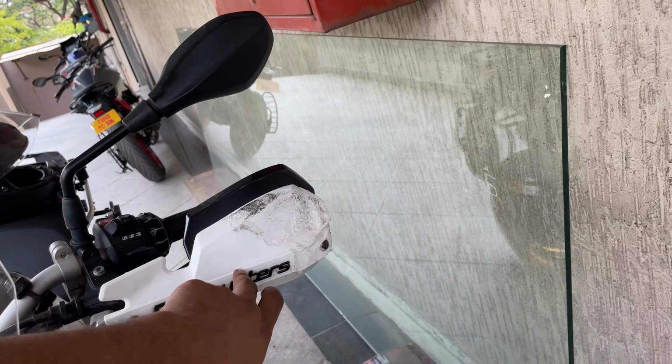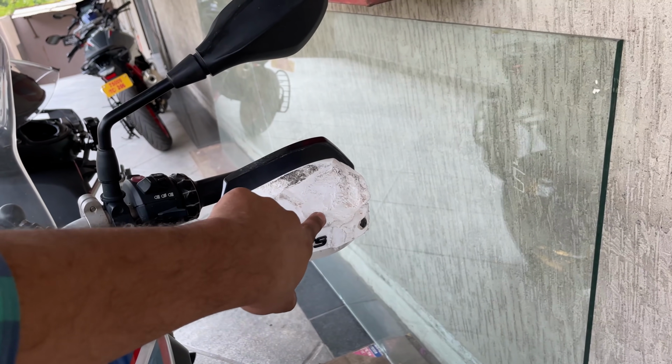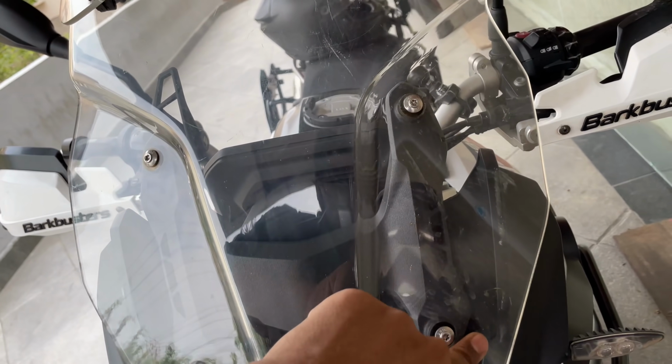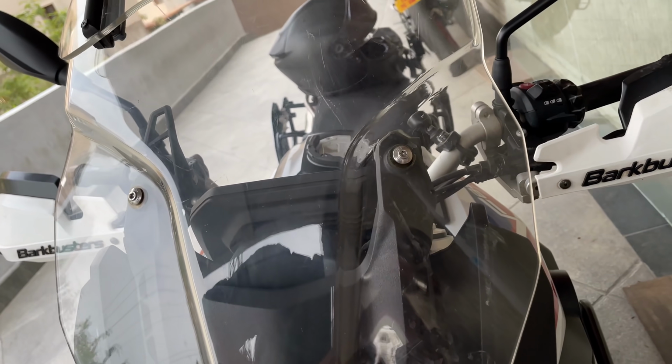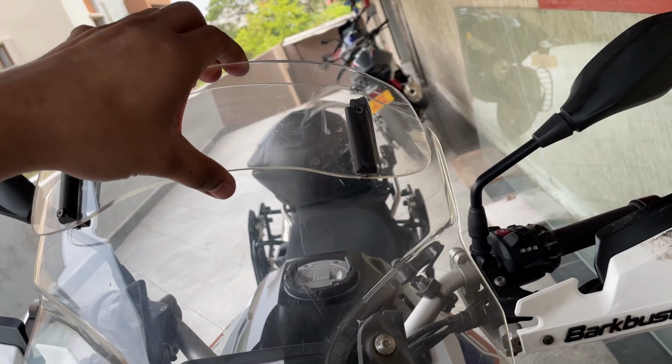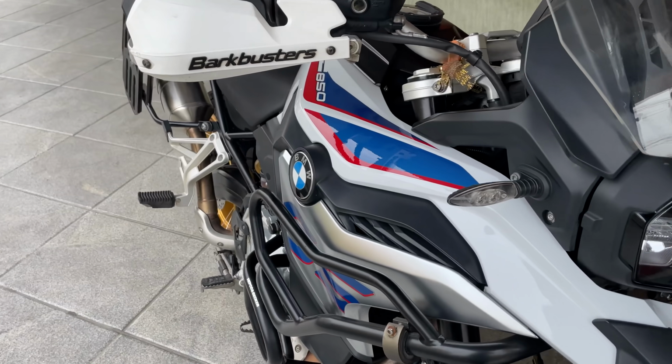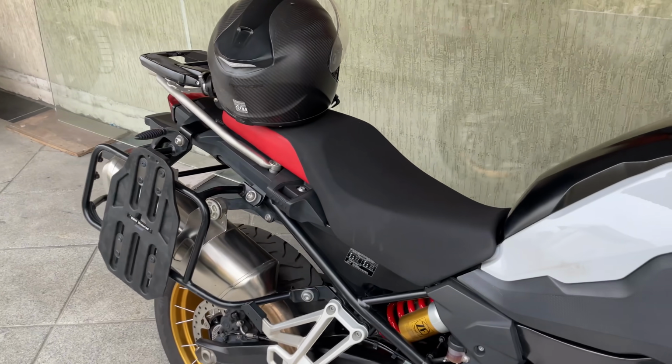Need to still replace this, but this is not covered under insurance. Need to get that done. Also need to replace this part. There are a lot of scratches here, but this is usable. This part, no, definitely not. Like you can see the damages here, that needs to be replaced. Rest all are good. Nothing on this side. Everything's fine. The 850 is back. Let's get on the road and talk.